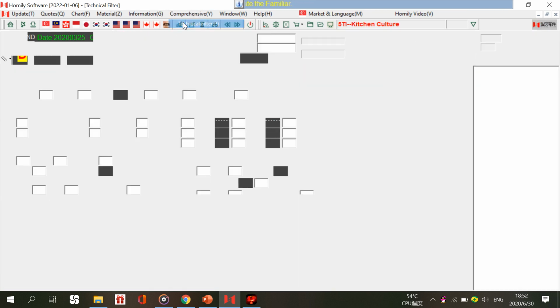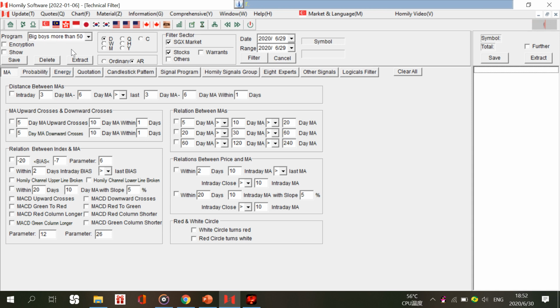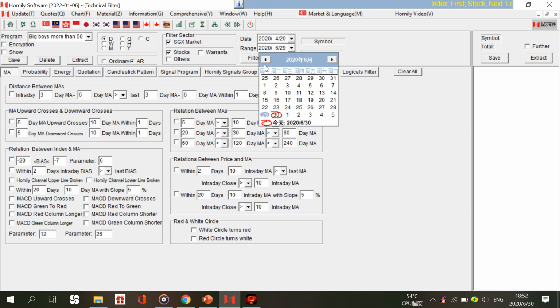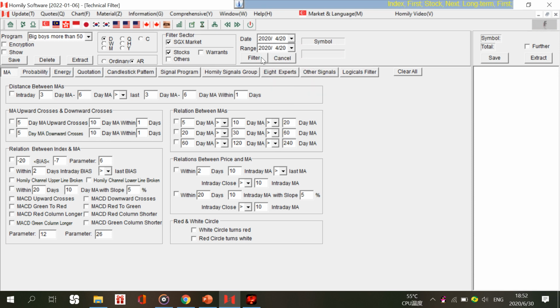So I go to the technical filter platform, I pick the right program, I set the date, April 20th, and then I just click filter. It's the Singapore market. Then you will see how many good ones we can get. We only get 3, right? If you had filtered on that day with this method, you would be able to get the one we are talking about, and another, Biolytics, which is also related with the coronavirus.